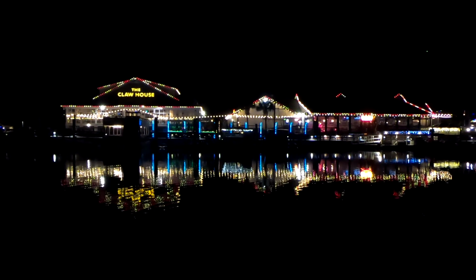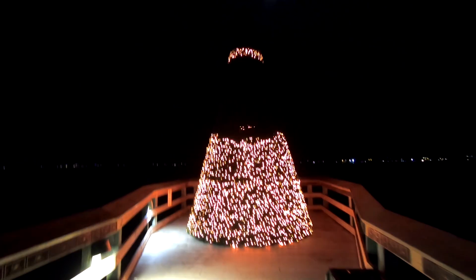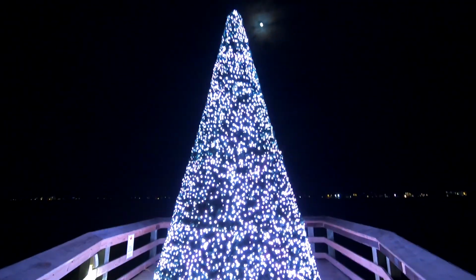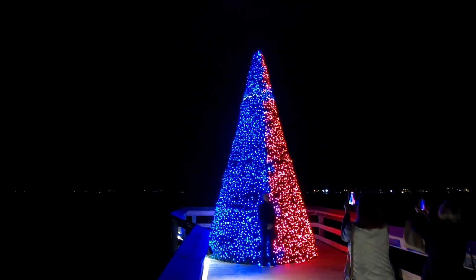And finally, at the end of the boardwalk that goes out into the marsh, there's another Christmas tree. And from that boardwalk, if you look back, you get a great view of the Marshwalk. And the tree at the end was clearly a fan favorite, with multiple people stopping to take their photo by the tree.